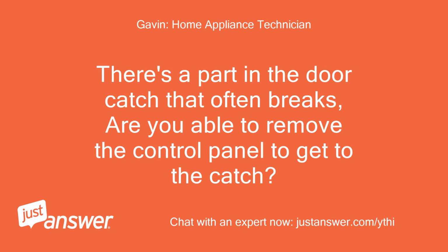There's a part in the door catch that often breaks. Are you able to remove the control panel to get to the catch?